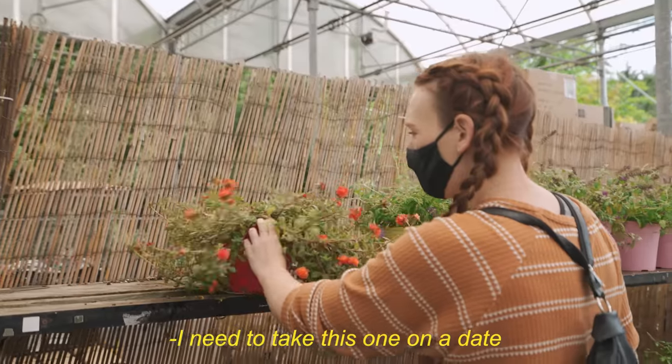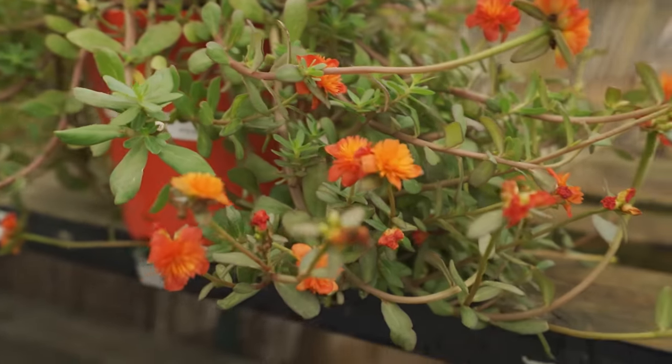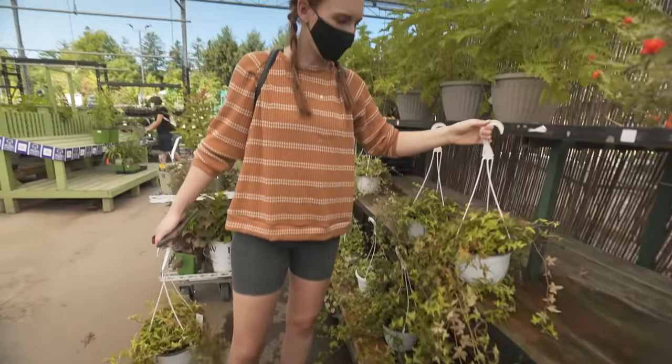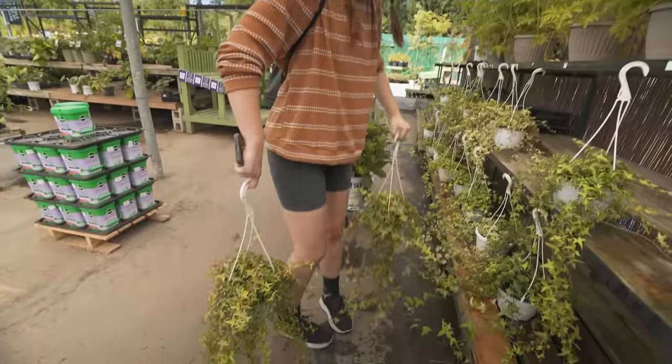I need to take this one on a date so it can tell me a little bit more about itself, because I don't even know its name. It just says annual. Annual what? Pretty though. I feel like I'm kind of saving these guys. They were left behind after the whole season. Come with me.